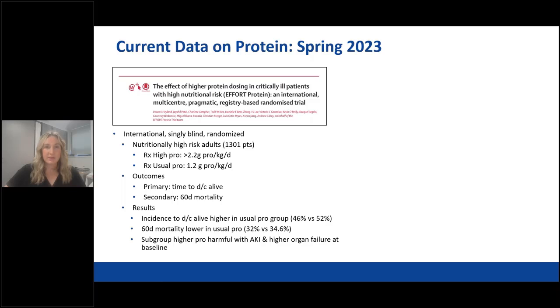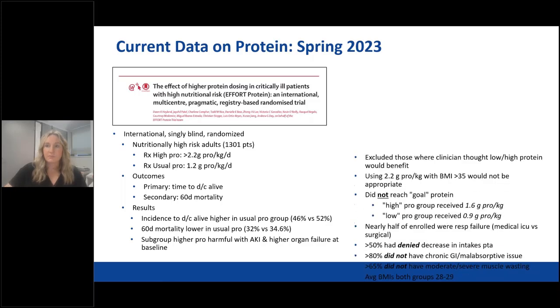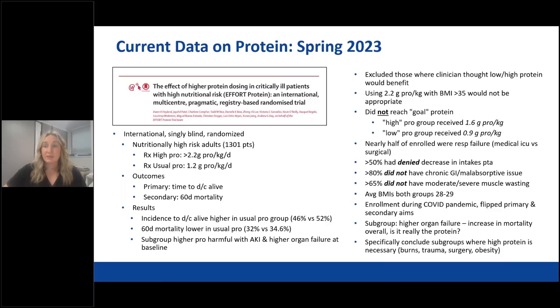They also did a subgroup analysis concluding that high protein was harmful in those with acute kidney injury and organ failure at baseline. So if you're just reading this abstract, the framing is that high protein is bad. But I want to discuss further details in the study to elaborate on these conclusions. First, if you look at the inclusion criteria and the exclusion criteria and the methods, they specifically excluded those patients where the clinician and physician thought that low or high protein would benefit. So these high-risk patients that we've been talking about, these nuances, they excluded those patients in this data set.